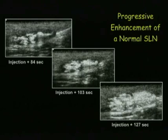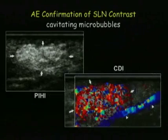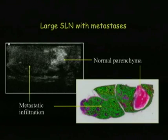Notice, however, that we're filling from the inside out, and I told you that the lymph nodes fill from the outside in. The reason for this is that this is the pattern in melanoma pigs, but humans actually do fill from the outside in. When there's a metastatic lesion, what we will get is a defect where there is no contrast enhancement. You can see that the area of no enhancement corresponds to a large area of metastatic disease within this lymph node, and the contrast enhancement corresponds to an area that is not involved by metastatic disease.